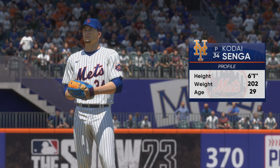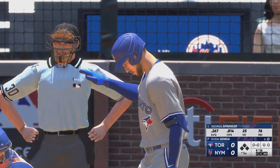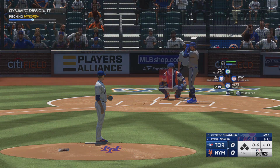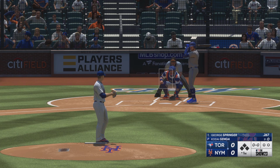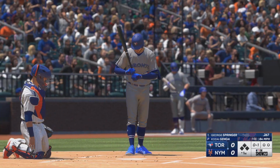Four-pitch guy. He's got some options to work with in terms of keeping hitters off balance. So we'll see how he decides to utilize those weapons through this start here, and whether or not he's able to mix them all in early, or if he wants to hold something back a little bit later, maybe second, third time through the order, and give them something they haven't seen. It's tough when you know a guy's got that in his back pocket. As a hitter, you really have to stay on your toes.